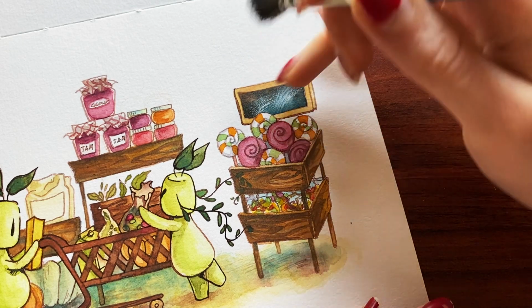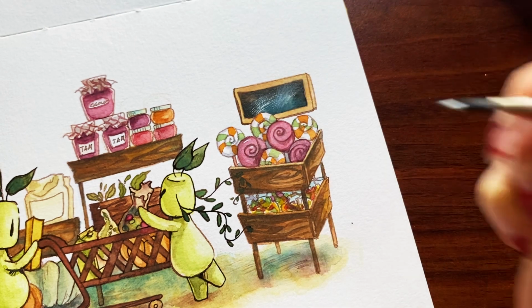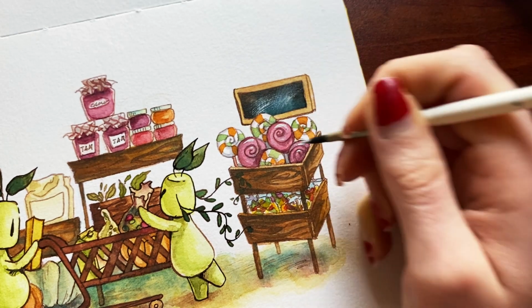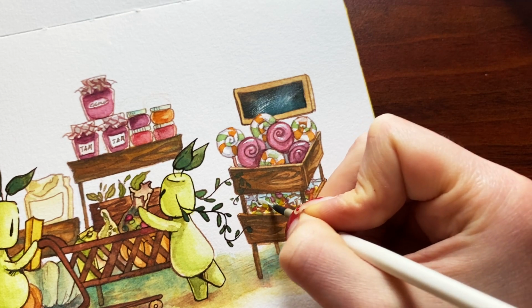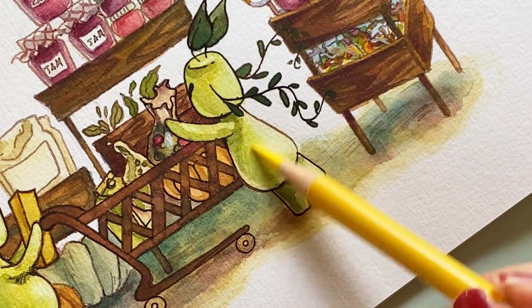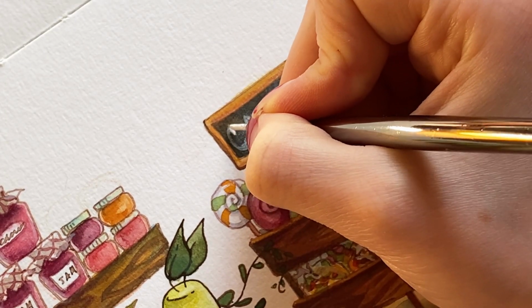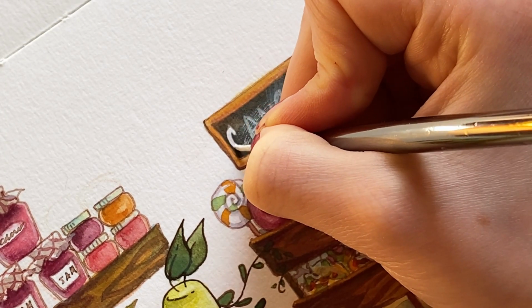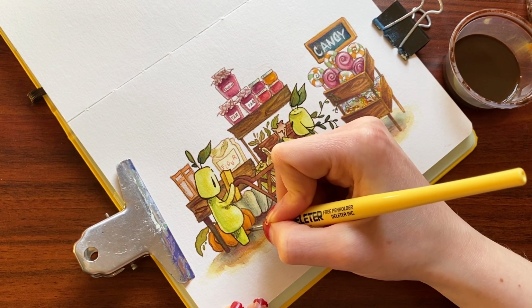Anyways, I think my favorite part of this painting was the chalkboard sign and the candy rack. I could literally paint chalkboard signs all day long. I like doing this little swoopy kind of dry brush technique to make the board look like previous letters have been erased. I ended up going back in towards the end to crisp up some of the line art that had gotten a little bit faded by the watercolor and the colored pencil.